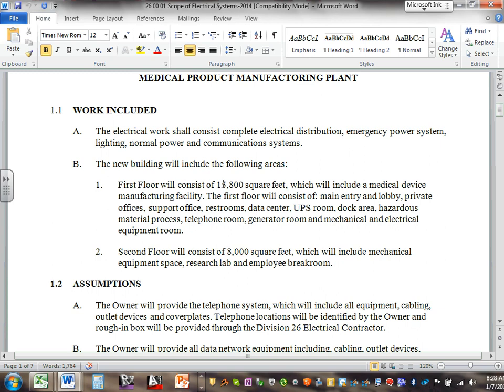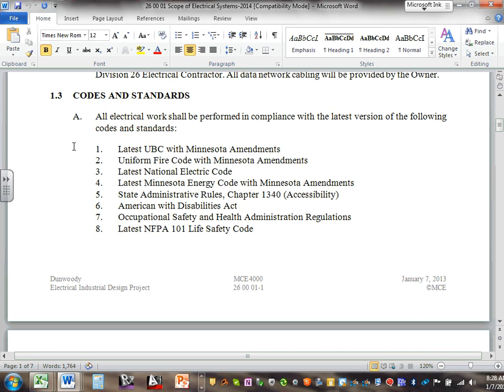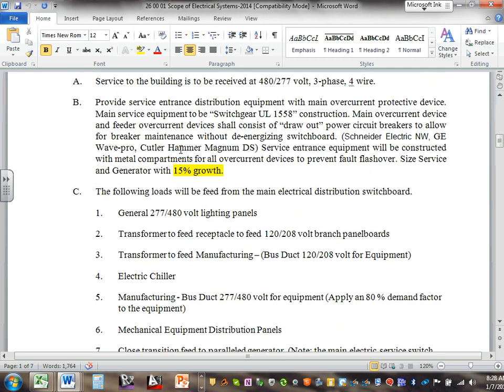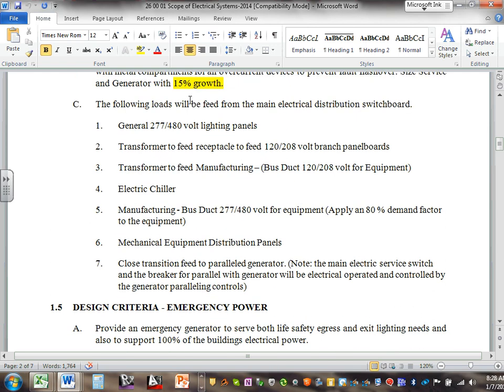So a total of close to 24,000 square foot building. All the assumptions are here. 1.2, code that you have to adhere to, is 1.3. Can you guys see coded standards? Then you get into the design criteria. 15% growth. Can you guys see that in B? The system is 48277. Here's all the stuff that you need to do, and I'm going fast because I'm not going to steal the thunder from Mishad. And we'll go over these guys in detail. So that's your guide.